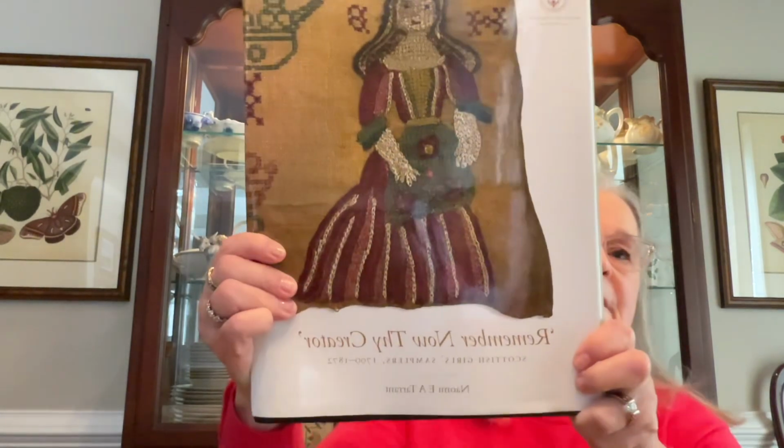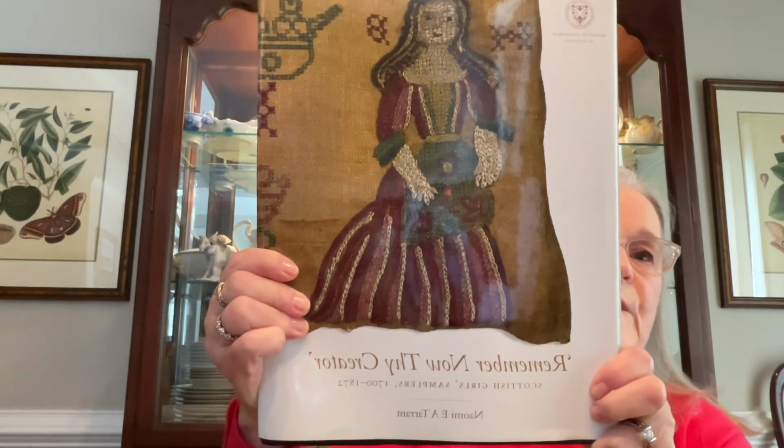But anyway, while I was out there in the world looking at samplers, a sampler popped up, and I thought, oh my gosh, I had only seen a sampler like this in this book. I hope you have it. Remember Now Thy Creator. It's a wonderful, wonderful book by Naomi E.A. Tarrant. And a Scottish Girls Sampler, 1700 to 1872. So much wonderful information in here and lots of beautiful color pictures like these two.